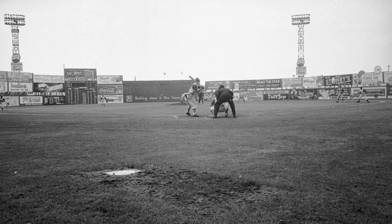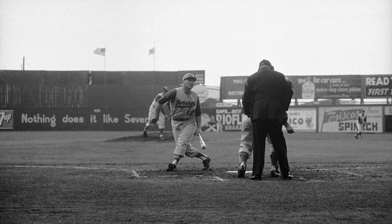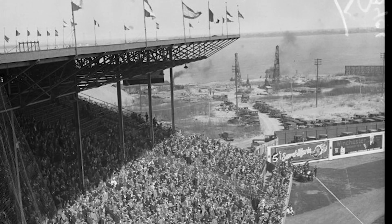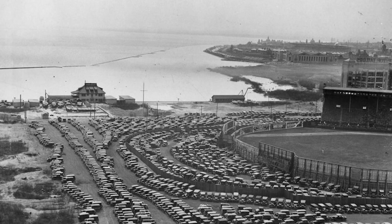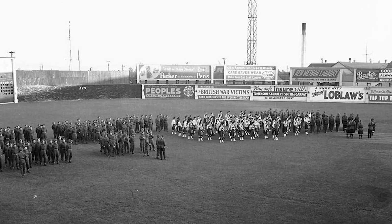You can see the signs in the outfield, they kind of change. Some photos have more, some have less. You can see right there's just one single row of signs, and there's no scoreboard over there. And there you have the Canadian Malting factory, and see there's signs on top of each other there. And there you can see it changed again.